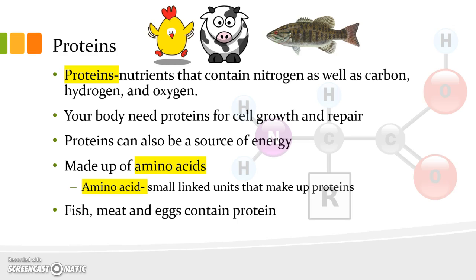Second, we have proteins. Proteins are nutrients that contain nitrogen as well as the three elements carbon, hydrogen, and oxygen. And you need proteins to grow and to repair your cells. Proteins can also be a source of energy. Proteins are made up of amino acids, and amino acids are small linked units that make up the proteins. So fish, meat, and eggs contain protein.